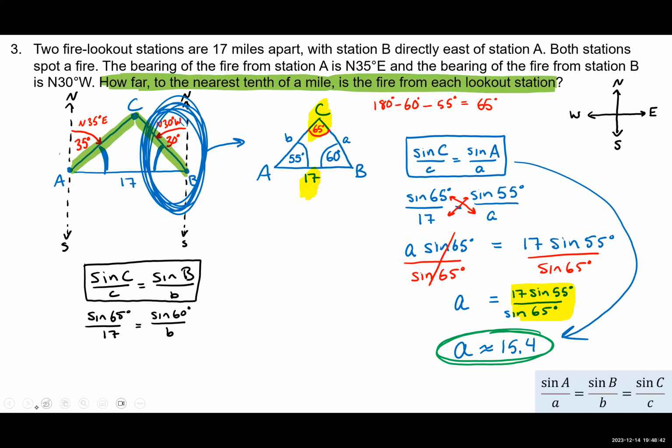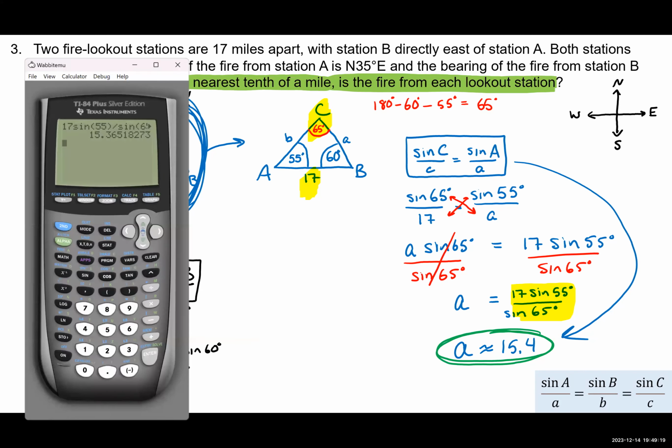All right, so we'll cross multiply as we did before, basically following the exact same steps. So B times the sine of 65 is equal to 17 times the sine of 60, divide both sides by the sine of 65. I'm going a little bit quicker the second time around because we just did this. B is equal to 17 times the sine of 60, all divided by the sine of 65.